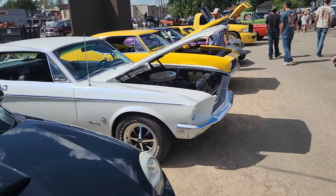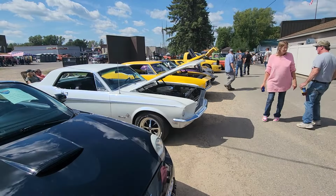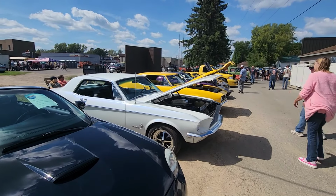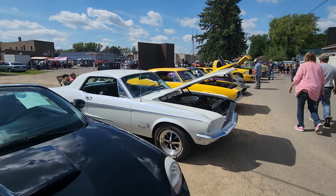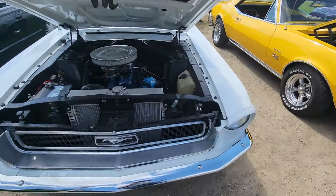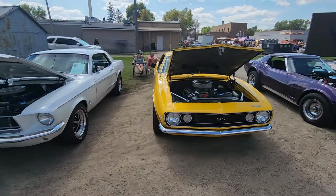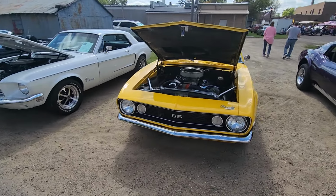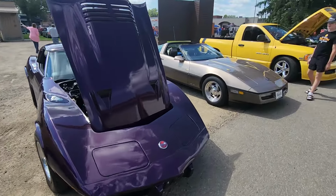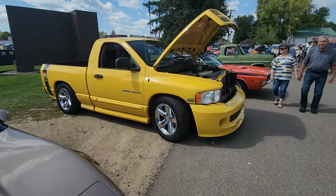And so now we have today registered, it's like 178, but there's well over 200 cars here. Some are not registered. So we got lots and lots of cars to go through. All kinds of Mustangs and Camaros and Corvettes and more Corvettes and Rumble Bee pickups.